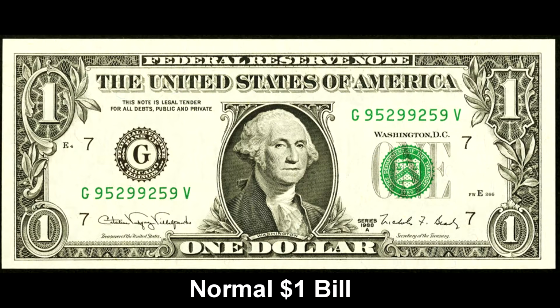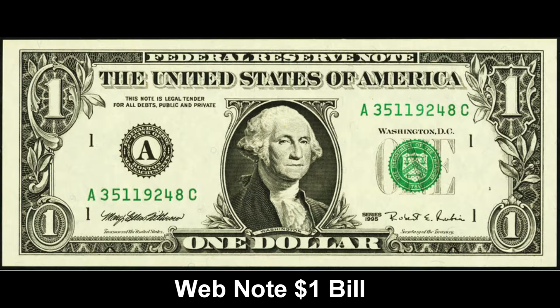I'm going to pull up a web note right here. And to the untrained eye, someone who doesn't know this yet, I'm going to be teaching you this right here. You need to look for specific areas. So on the front of the bill, there are these things called plate positions. And web notes are essentially a printing process that the Federal Reserve issued, where instead of the sheets of paper money being printed in sheets like normal, they were essentially printed in a giant run. Think of how newspapers are printed in a fashion of one continuous roll.